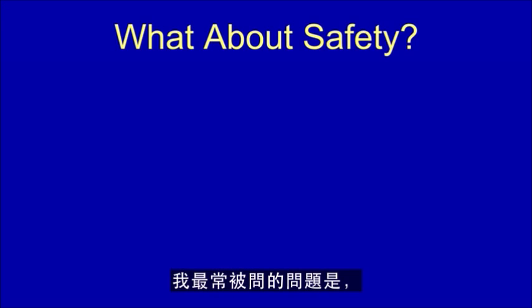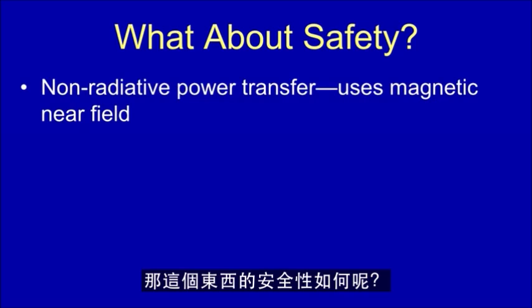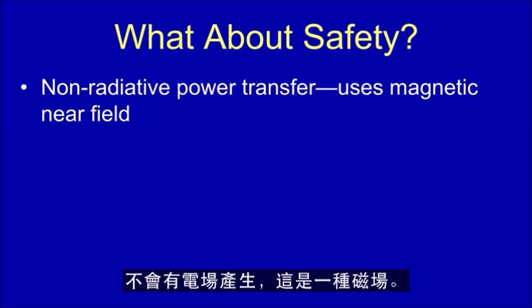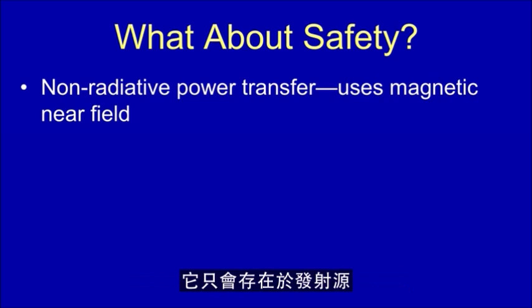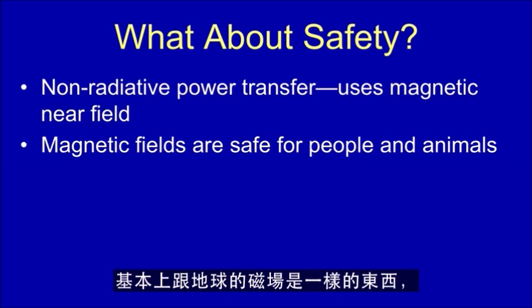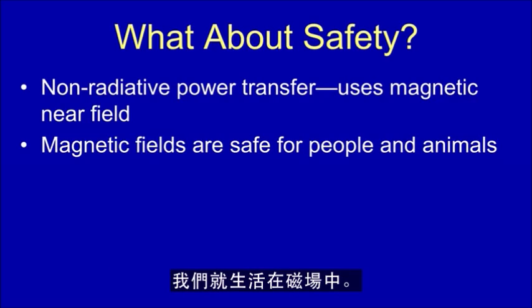The number one question I get asked is about safety. People are worried about cell phones being safe. First thing is, this is not a radiative technology. It doesn't radiate. There aren't electric fields here. It's a magnetic field. It stays within either what we call the source or within the device. And actually, the magnetic fields we're using are basically about the same as the Earth's magnetic field. We live in a magnetic field.